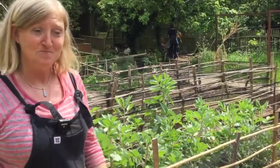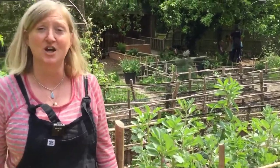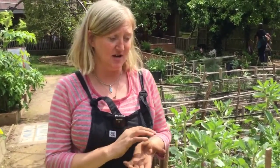No, I don't. I sow my lettuce in cell trays. You can sow direct, but then of course they're at the whim of slugs and snails, so I prefer to start mine indoors.